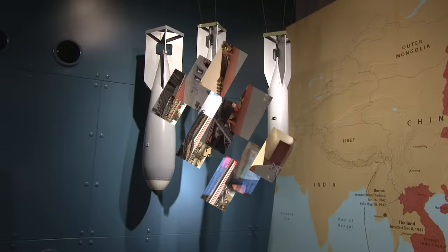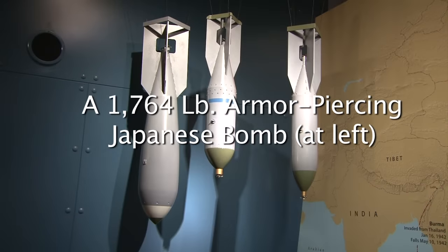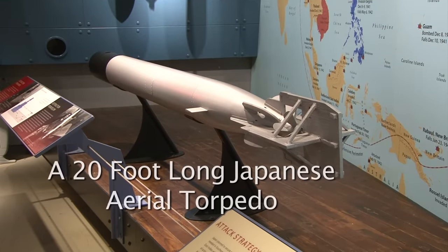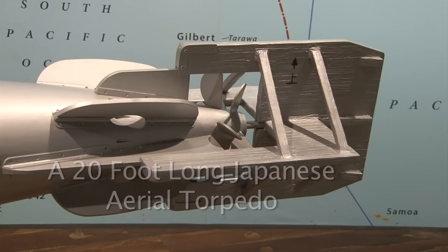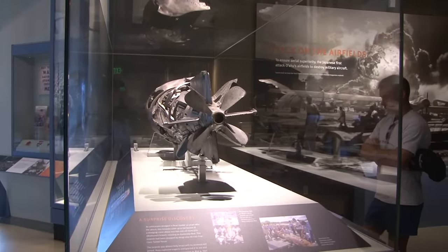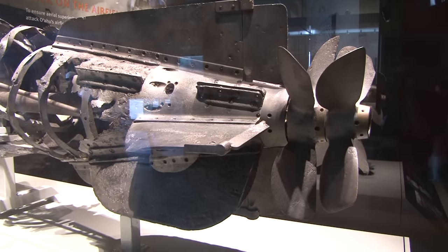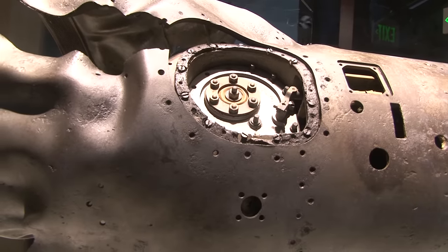The Japanese used these three types of bombs in the attack. Wooden fins were attached to aerial torpedoes to prevent them from plunging too deep in the shallow water. This torpedo was found at Pearl Harbor in 1991. Japanese aerial torpedoes could blow a 40-foot wide hole in a battleship.